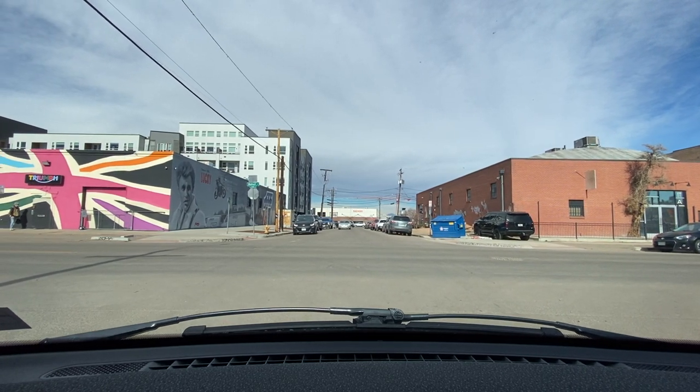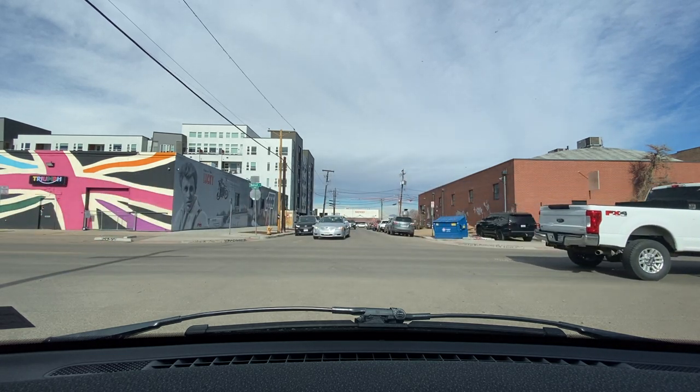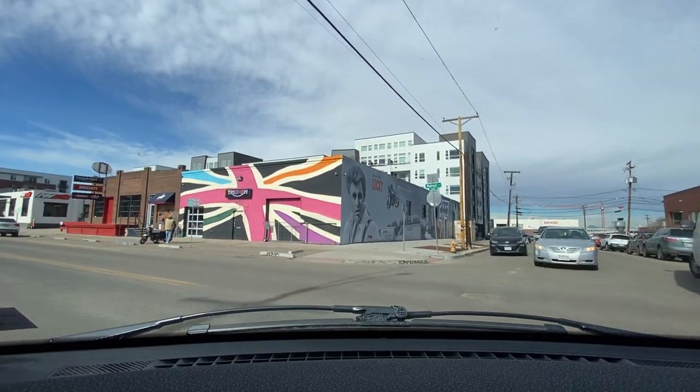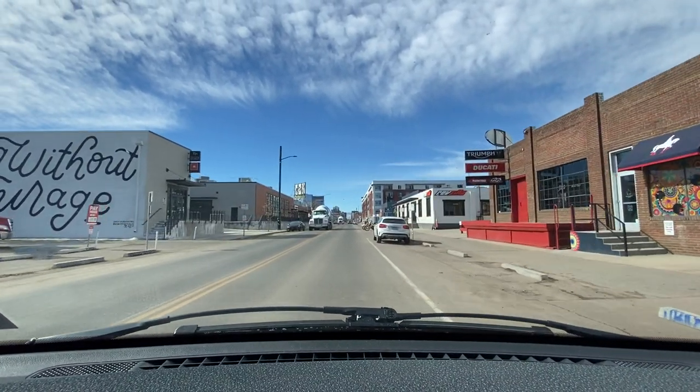It's everywhere. I'm looking left, I'm looking right, I see graffiti everywhere. So, look at it. Color me lucky. Triumph. That's the Triumph motorcycle business. Triumph is a brand of motorcycle. I'm going to make this left on Walnut Street. Ducati, Triumph. Those are all motorcycles.